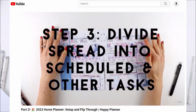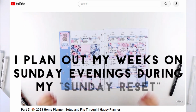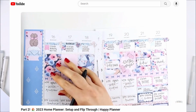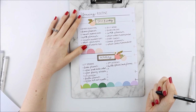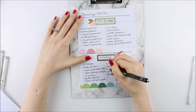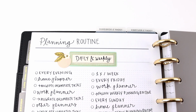In terms of my weekly routine, I like to plan out my weeks on Sunday evenings so I can go into my work week knowing what needs to get done. Especially because I tend to be really tired when I get home from work and I don't necessarily feel like planning. And just to keep everything organized, I like to create an insert for my planner, like the one you see me setting up here, where I write out what my planning routines are and when I need to update each planner. I use inserts like this one as a reference as I am planning out my weeks, so I don't forget when I need to update my planners.